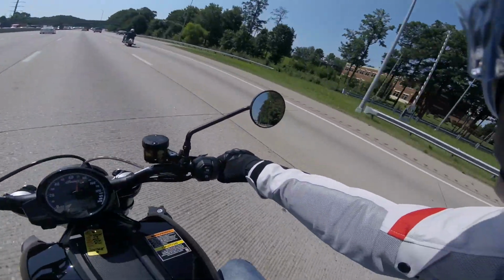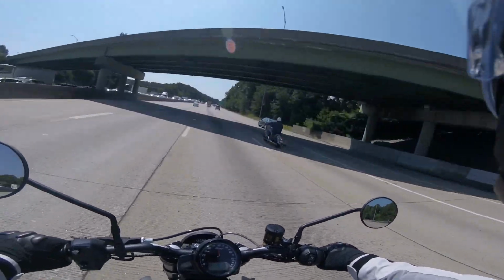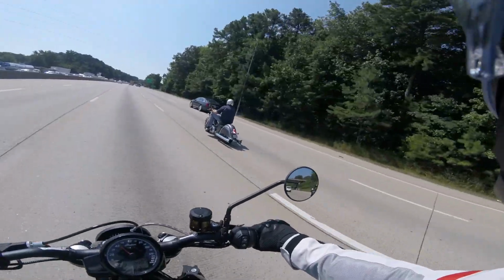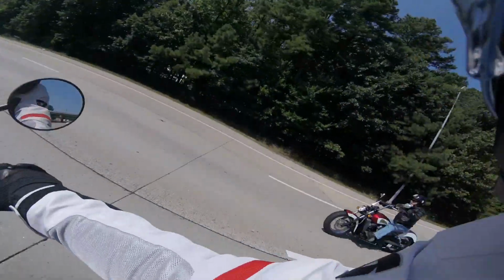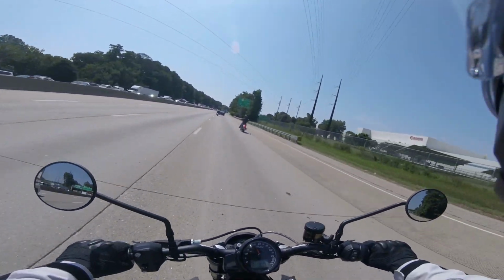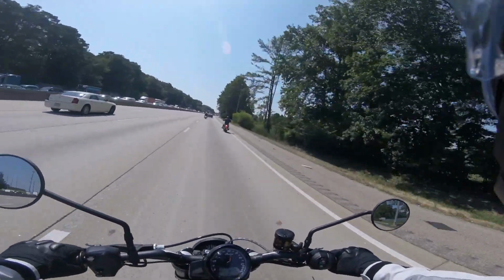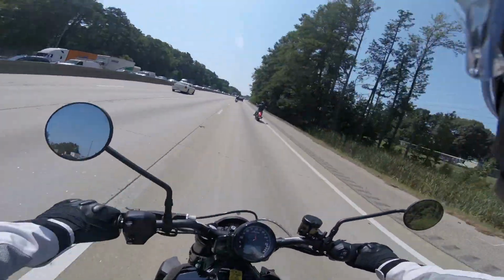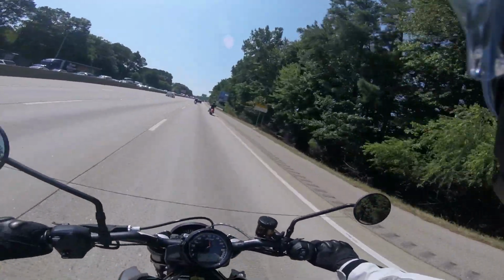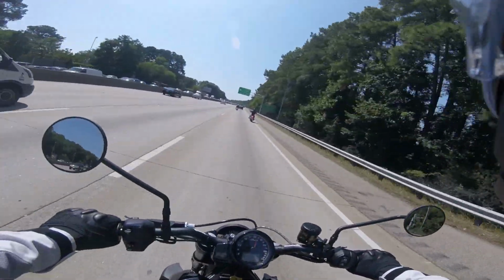Here I am getting on the throttle, catching up with our leader. This is a guided test ride. I would have preferred to go on a test ride by myself so I could really stretch its legs, but you know, you have to do what the dealership wants you to do. Just dropped in behind here because I think we're going off at the next exit. Not 100% sure.